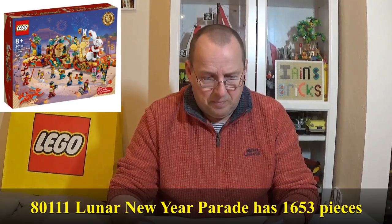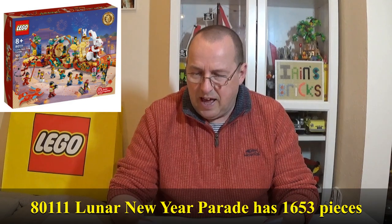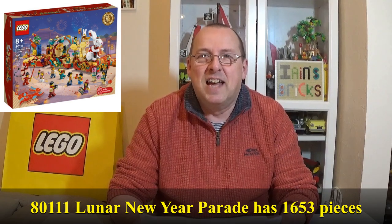And then the final one is 80111, the Lunar New Year Parade. This was only released this year. It's just under £90 in the UK, $130 in America, and €100 in euros. 173 pieces. That doesn't seem right. The piece count doesn't seem right at all on that one. Anyway, released in December of 2022. I'll check the piece count.